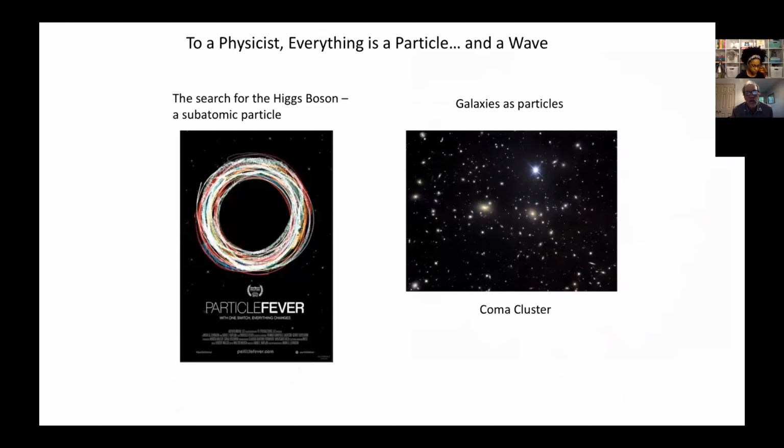So this gets into particle physics. I saw this movie in 2014 called Particle Fever, and it was about the search for the Higgs boson, which is a subatomic particle. But to a physicist, everything is a particle. So when they study cosmology, they treat galaxies as particles. So everything to a physicist is a particle and a wave.